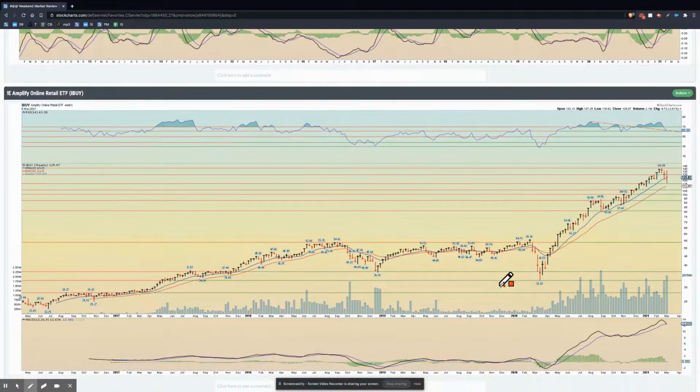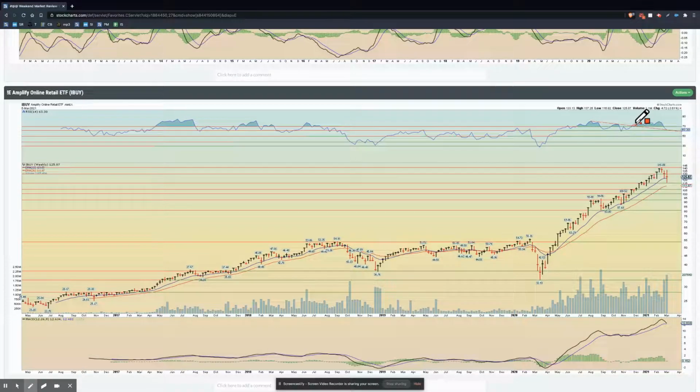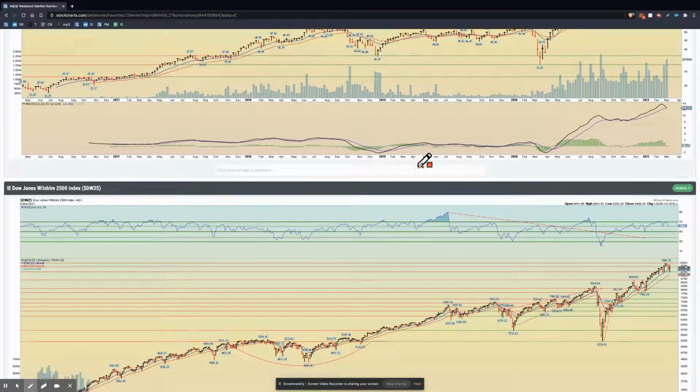All right, online retail ETF. So this one was extremely bullish, creating higher highs, higher lows, which is what you want to see, and it corrected. That's a healthy process, and right now it just back tested the 61.8 Fibonacci level, and this trend line. So I think that we've probably hit a bottom here, at least for the time being, and we may want to consolidate here for a while, but I think we're going to continue our uptrend in equities here.